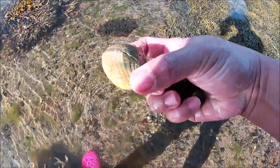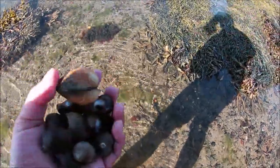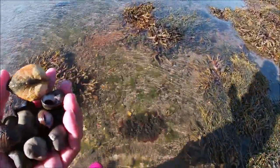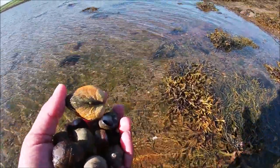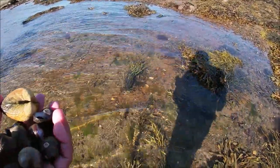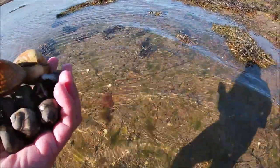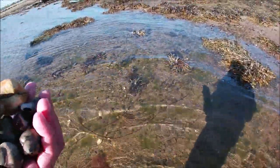Oh, there's a big one, look! Yay! This is a nice size cockle shell. Look. Yeah. I thought it was dead. Oh, they're good. Another one. They seem to be so brightly colored this time of year. That one, I bet you that one's dead.